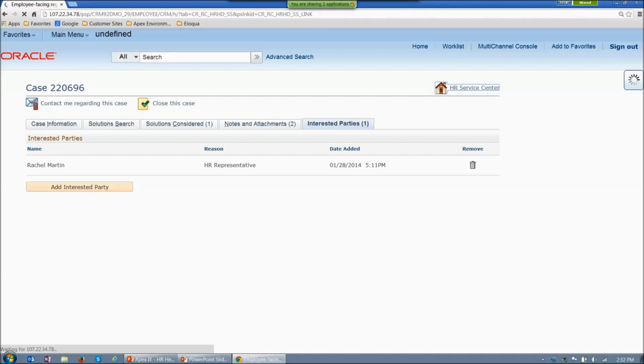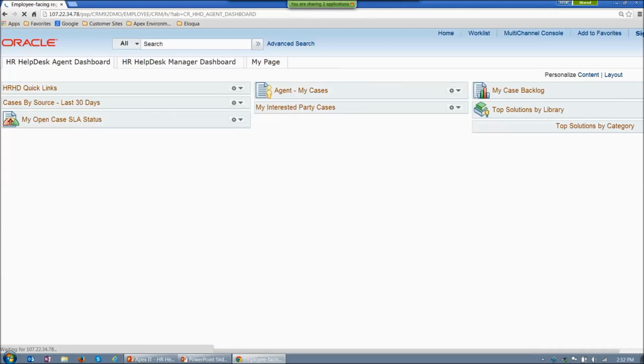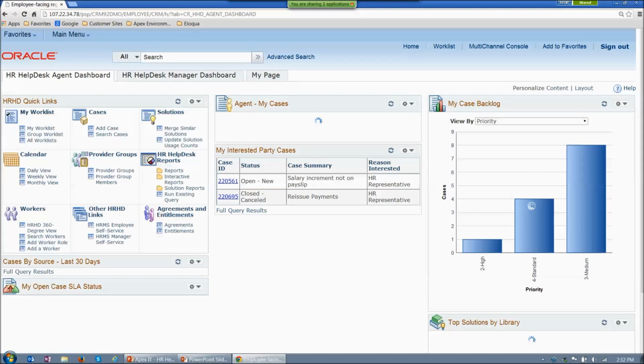Okay, so this is the HR Service Center. Very nice, well redesigned page, and we've seen this implemented now, and people are pretty excited about it. Customers are pretty excited about it. So I'm going to switch focus now and show you the agent capability. What I showed you there was employee facing, and now I'm going to show you what you can see from an agent perspective.